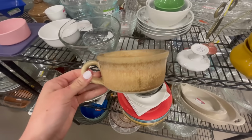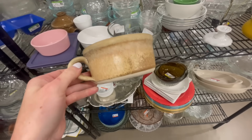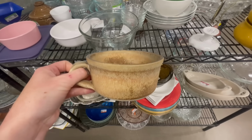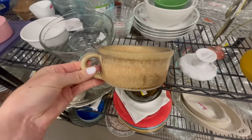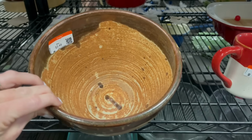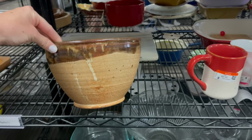Another thing that I always keep an eye out for is handmade pottery. And this would be so cute styled on an open shelf, or you could use it to store cooking items on a countertop. I loved the neutral rustic glaze on this one with the little handle detail. And I also spotted this larger handmade bowl for only $3.50 with the pretty chocolate brown dipped rim. You could use this in the kitchen or it would even make for a pretty rustic planter.